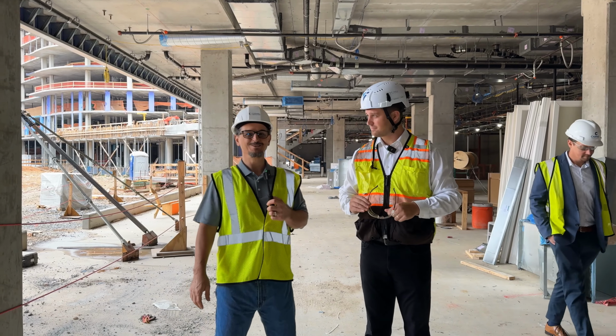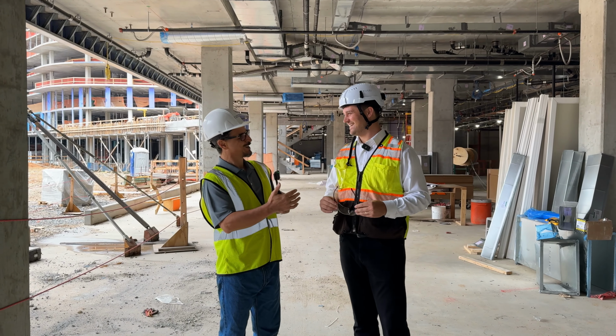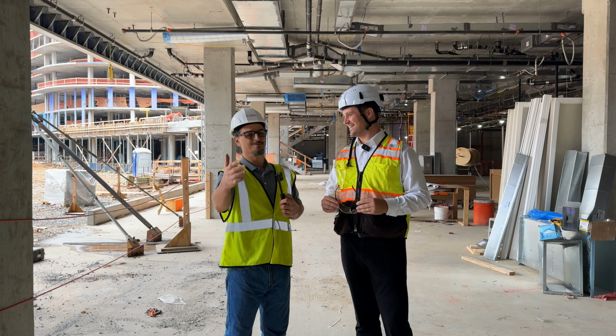I think I need a stool. So sometimes we'll be standing a little close, it'll seem weird, but that's so when we cut it later, it doesn't look as goofy.